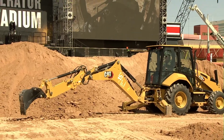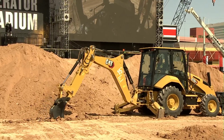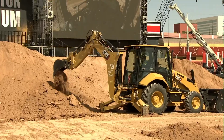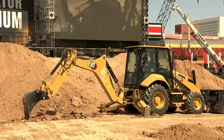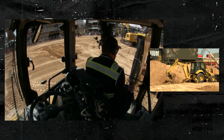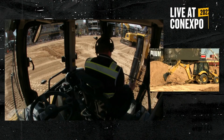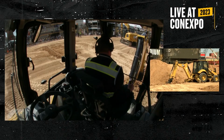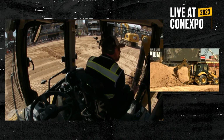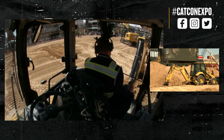Didn't have a chance to speak to the engine at the very beginning, but this is powered by a 3.6 liter Cat engine across all of our sales models in the latest gen models. 10% fuel efficiency advantage and better transient response over our historical 4.4 liter engine. That combined with the retuned hydraulic valves, we're seeing up to 10 to 15%, as much as 15% of fuel savings in our new 420 backhoe loader XE, along with our other models as well.